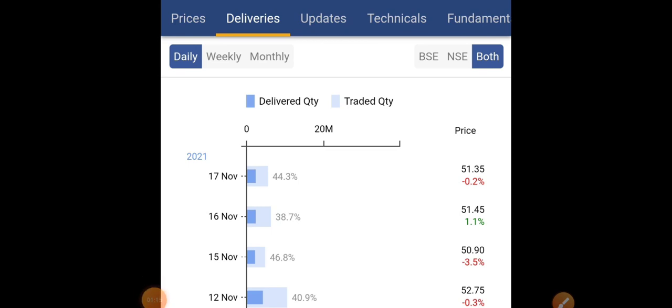First, if we observe the day-to-day deliveries in Subex, on 17th November we saw 44.3% deliveries, and the stock gave around 0.2% downward movement. We know the market is a little volatile nowadays, so a little profit booking is observed in the entire stock market. Obviously all stocks are expected to give some correction, but don't do any sort of panic selling. Whatever correction there is, is just temporary. There is no major reason for it. The only reason is that the markets have given some very good movement in recent times, so a little correction is happening.